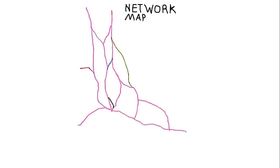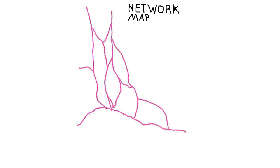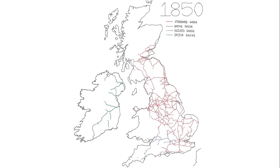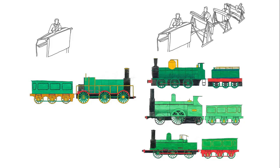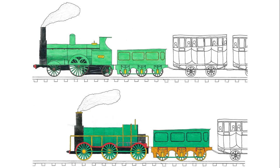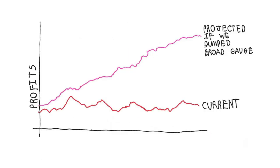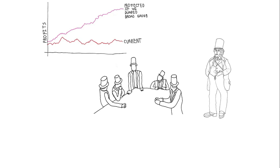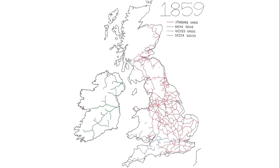While other companies could expand by buying existing lines off smaller companies and just running their services down them, Great Western would have to completely rebuild the track before they could do so. What's more, since most of the network was standard gauge, that was where most of the innovation in train design was happening, so now the broad gauge could no longer even claim to have the performance advantage. With their business suffering, Great Western's board of directors tried to unseat Brunel. Nonetheless, he still had enough supporters to allow him to continue his schemes until 1859.